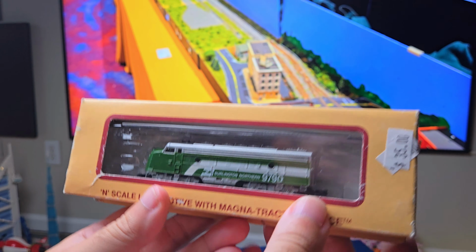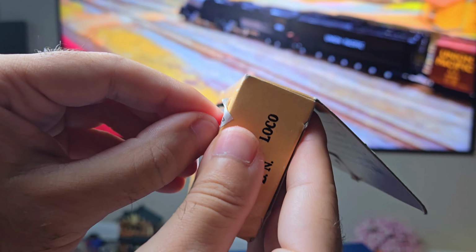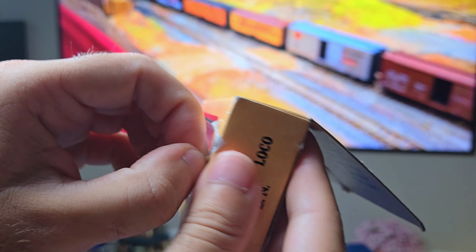Like I said, this came from a guy who was wheeling and dealing, and those are the tables I like, when it's just some dude selling his personal stuff, not a dealer or a hobby shop trying to price gouge you. I saw a lot of people trying to sell that Kato Big Boy for like $400 or $500. I'm like, you people are out of your mind, because you can easily find it online for like $270, $300. I got mine for just under $270.